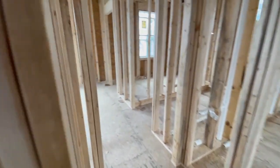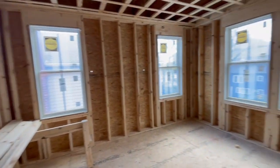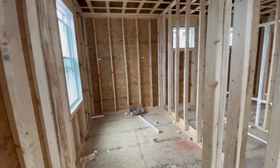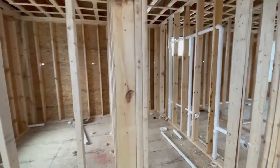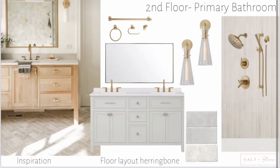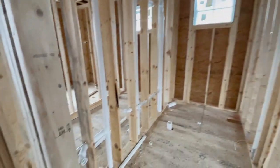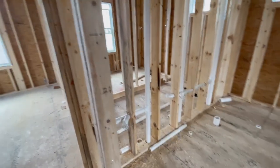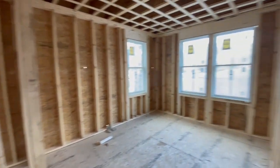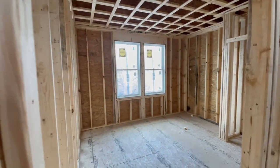Heading up to the second floor, this is gonna be the primary bedroom. And again, you have these oversized windows, ton of light coming in. Then this massive walk-in closet. And then you move over to your primary bathroom. That will be a fully tiled shower going in this one. And then the secondary bath will have a tub. You can see the plumbing is started. You will have dual sinks in both bathrooms. And then bedroom number 2, again, great size, big windows, lots of light is the theme here. And then bedroom number 3.